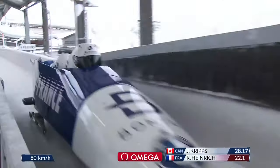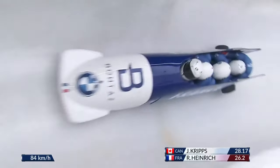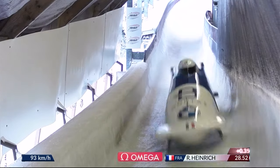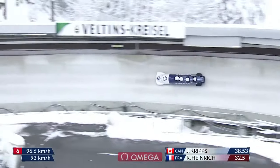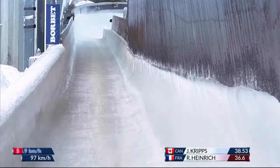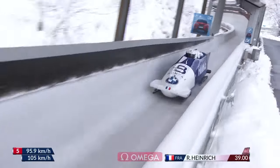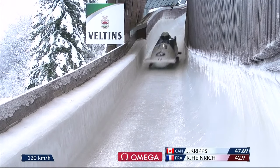Best here for Roman Heinrich, 11th place in the first of the two four-man races last year. He was 11th and 14th. This is also the European Championships. And his best in Europeans was a 10th place finish last year. The Europeans were in Koenigssee, Bavaria. Well, they were here last year, actually. It was the second race last year.